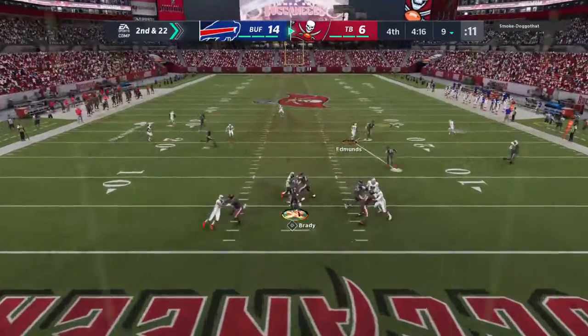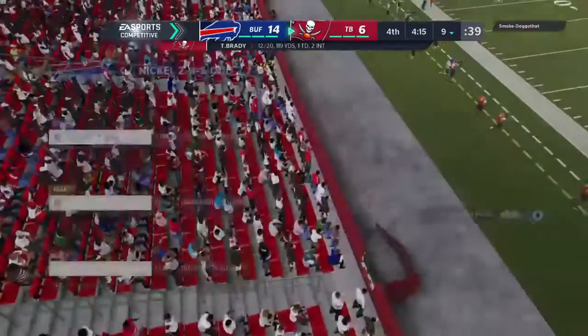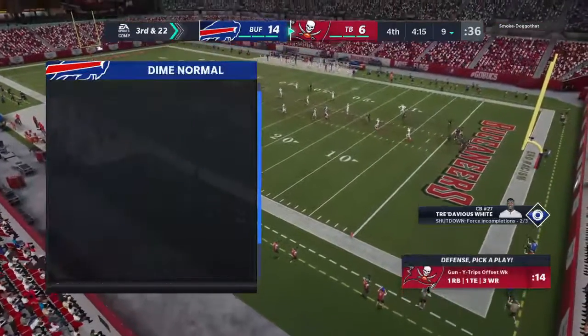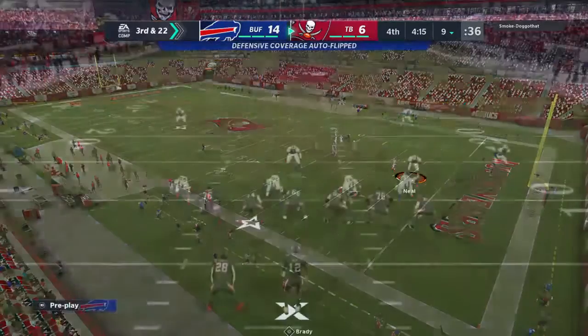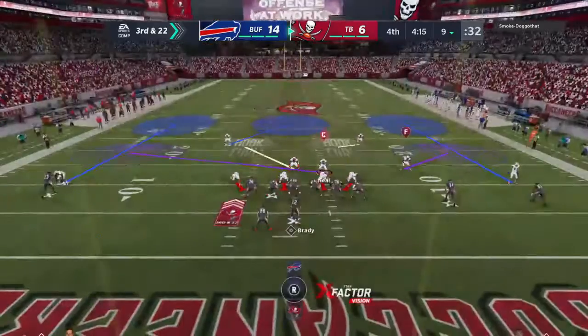To try again after the sack. Brady, and that'll be incomplete. Brady took a pretty good shot as he tried to pull that one in. Couldn't hang on 3rd down. It's been clear in this matchup which side has been the more physical one. It's been this defense. And here's another example on that last play.